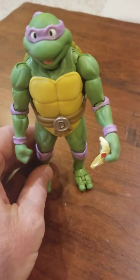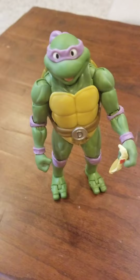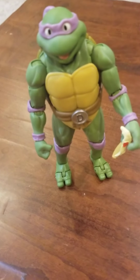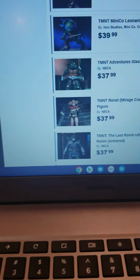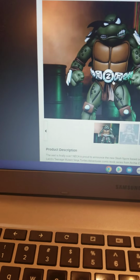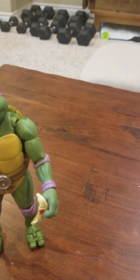Obviously, it's based on the animation from the 1980s and probably further on. I'm not sure which version it is, but it's clearly based on the animation and not on the comic book. So you like the NECA one here. This is clearly based more on the comic. Here we have kind of the goofy one. He's cross-eyed, with a big silly smile.